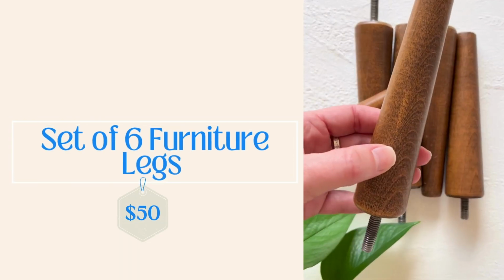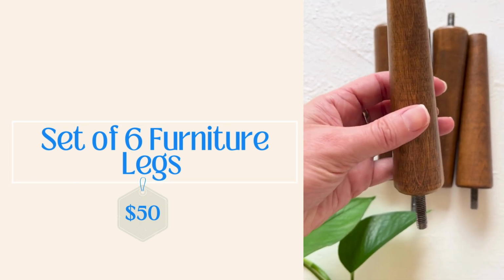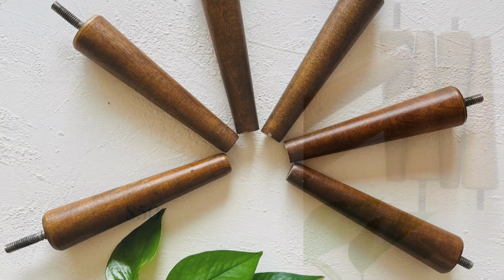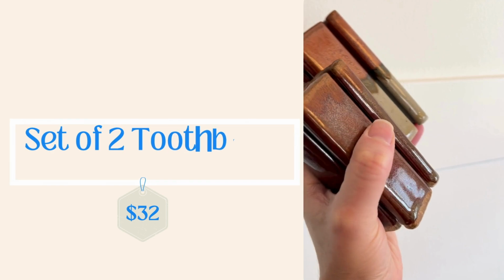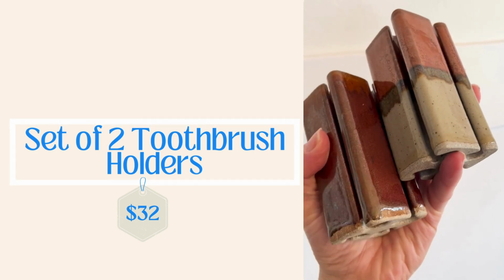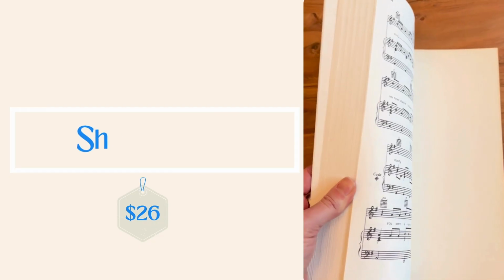At the same time, I also found these mid-century furniture legs. And I think I paid $6 for them, and I sold them on Etsy for $50. This was a set of 6. So really beautiful tapered classic mid-century furniture legs. And I don't know if you remember a couple months ago, I went to an estate sale and I found these mid-century toothbrush holders, and those sold for $32 on Etsy. So that was a fun little sale.